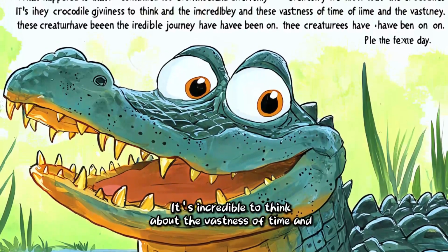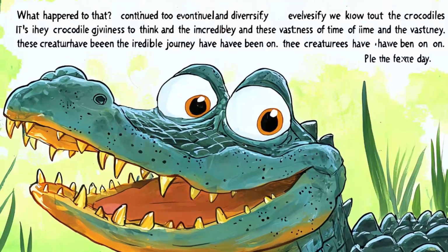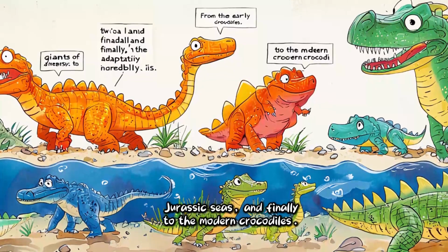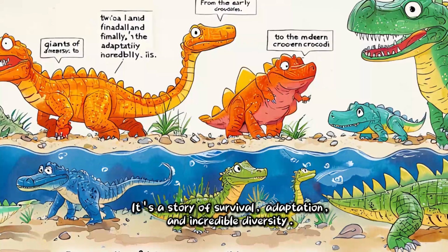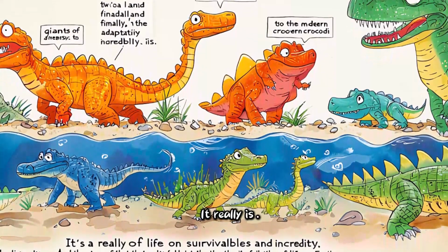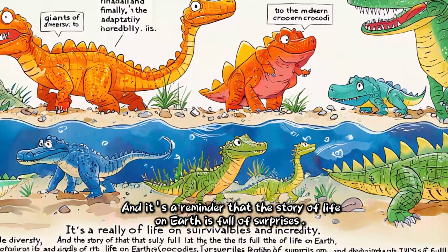It's incredible to think about the vastness of time and the incredible journey these creatures have been on. From those early land dwellers to the giants of the Jurassic seas and finally to the modern crocodiles. It's a story of survival, adaptation, and incredible diversity. It really is. And it's a reminder that the story of life on Earth is full of surprises.